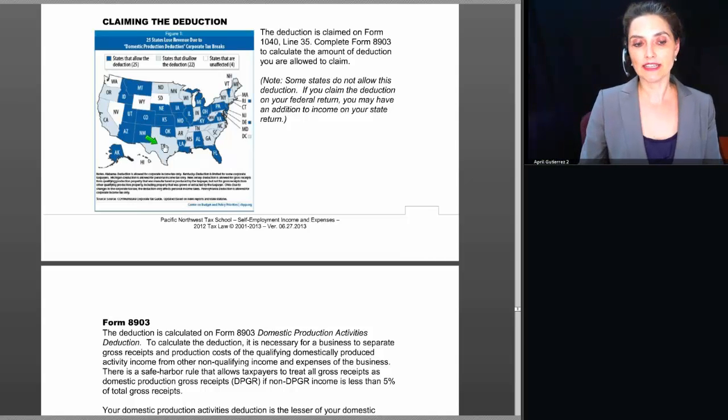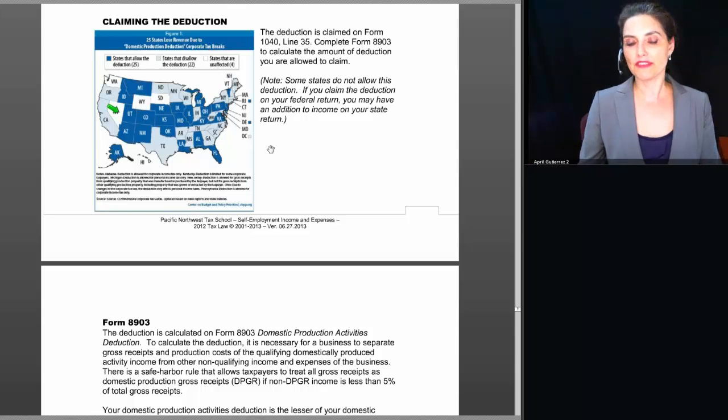deduction back into income. And then we have a few white states, South Dakota, Washington, Nevada, that are not affected by the deduction at all. And those are states that don't have business tax returns that get filed. They don't have income taxes in those states.